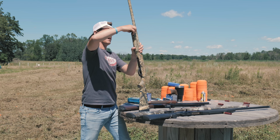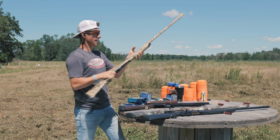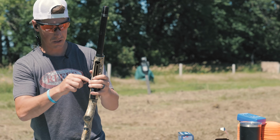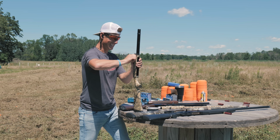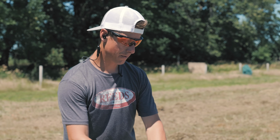M2, four end cap. A little nicer than the Montefeltro, a lot easier to handle. Comes apart just as easy. We're gonna take my punch, punch out the pin in the trigger group, pull that out, see if this is any easier. Oh my goodness, these Benellis. Not getting that one, not gonna waste the time on it.